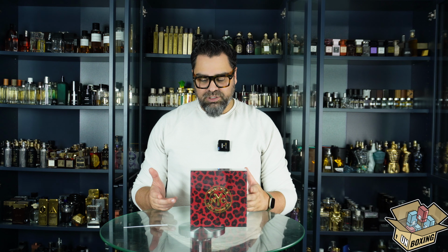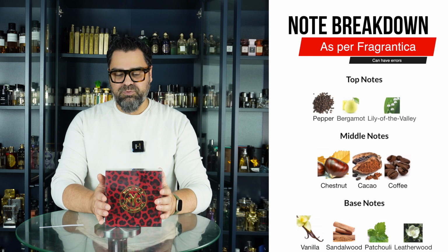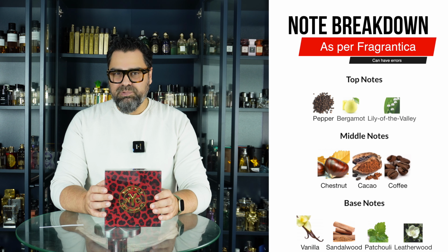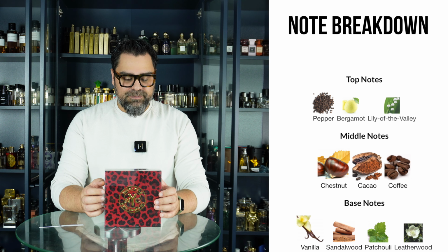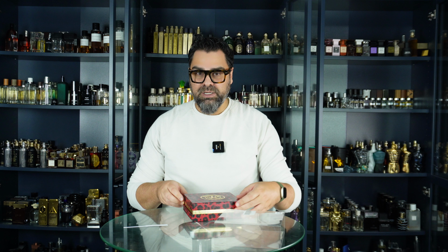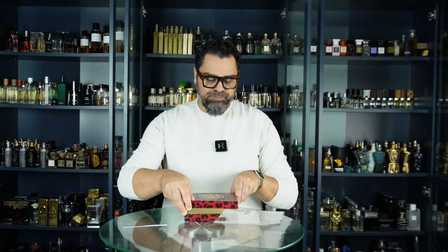So let's take a look at the note breakdown on this one, and let's see where we're going. This is part of the big Fragflex return haul, so just letting you know. Up top, we got familiar faces, and that mid is pretty sexy though. Chestnut, cacao, and coffee. So that's where we're going to put a lot of our focus. Is this going to be a gourmand? And in the base, we got vanilla, sandalwood, patchouli, and leatherwood. So yeah, that is where my focus is. This better be a gourmand, or it's going to be a huge disappointment.